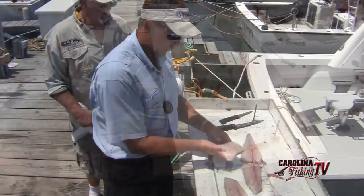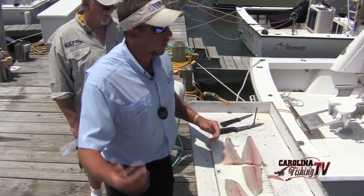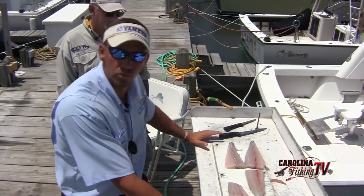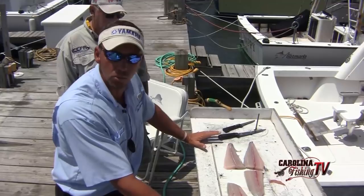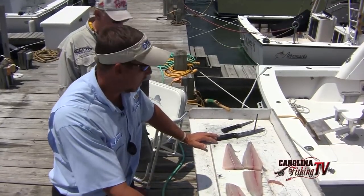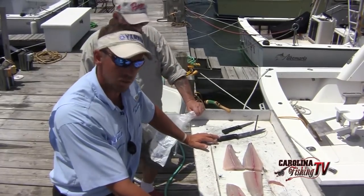Excellent eating. So if you happen to get down around Swansboro, Morehead City, further down, Wrightsville, all those live bottoms, artificial reefs within 2 miles of the beach, those are the places you want to target. You got to find some menhaden, 4 to 6 inch menhaden. Those number 6 gold treble hooks, set those rigs up.